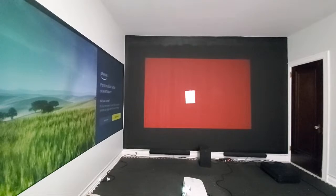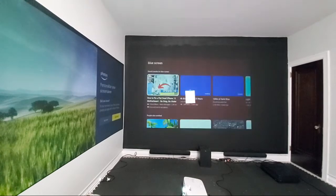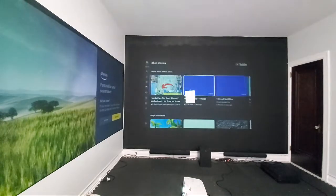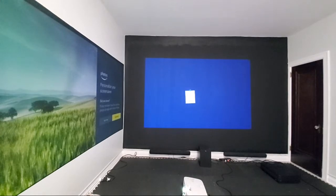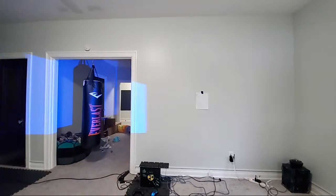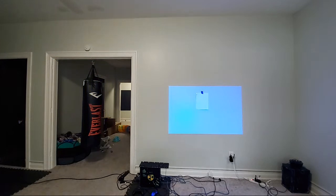All right, let's change this over to blue. Blue screen. This is why you're told to calibrate. And this is why you're told to use ambient light controlled environments. Anywhere on the websites, I haven't read one demonstration that says it can be used in a fully lit environment, because it can't. We're at 5,000 lumens, so we can't pick up.